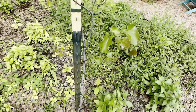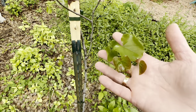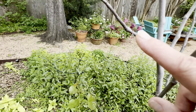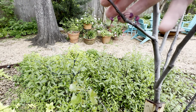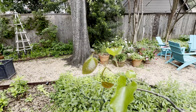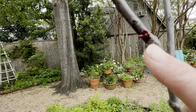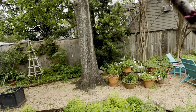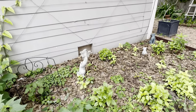Now this is my Texas redbud. It's finally coming out, and they're already dried up. I got like 7 flowers. It was pitiful, but last year I got no flowers, and it's looking like maybe I'll get a few more little flowers there, some little buds. So I'm excited about that. It's better than nothing.